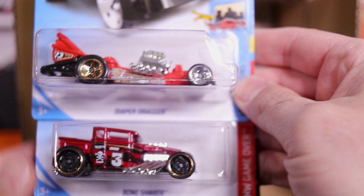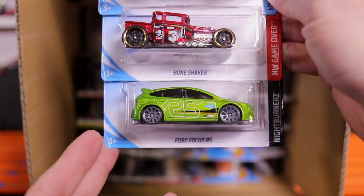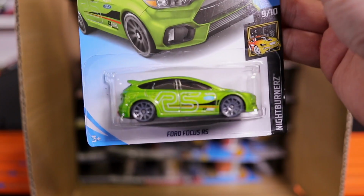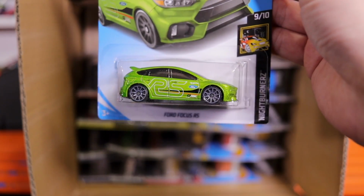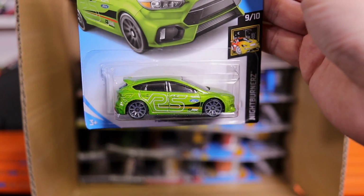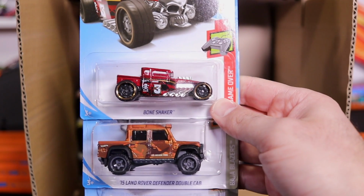Next, we've got the Diaper Draper. We've got the Bone Shaker. And check out the new color variation of the Ford Escort RS. Very, very cool. I love this colorway variation of this car. There we go. We've got another one of the Bone Shakers right there.